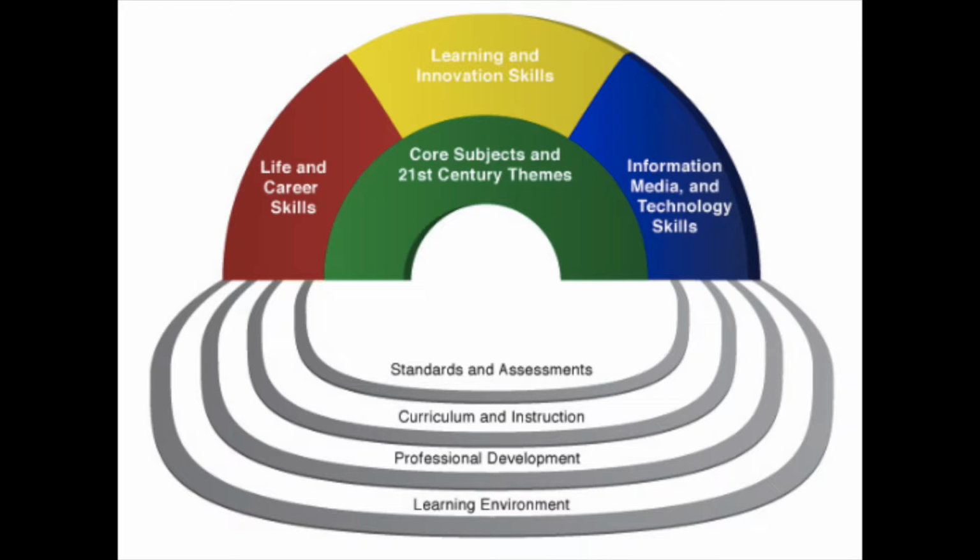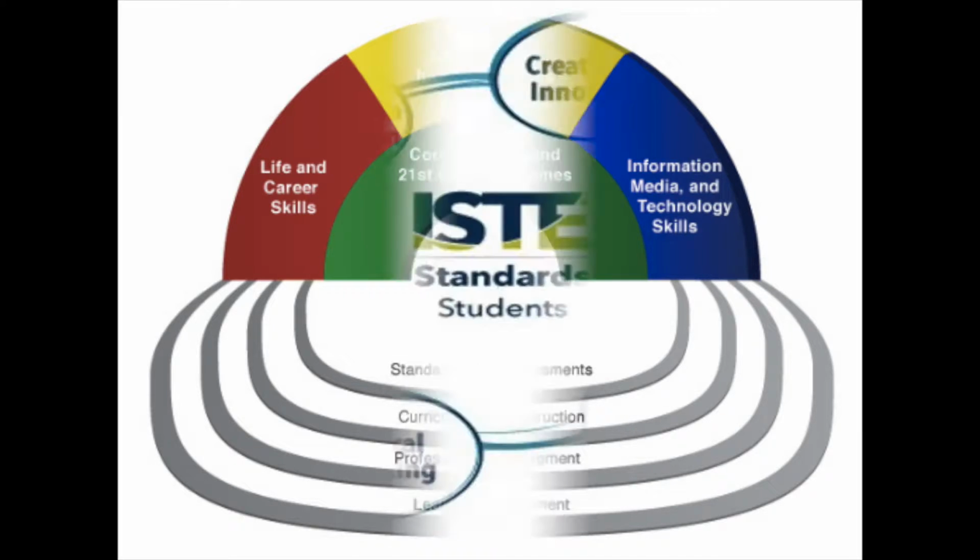As illustrated in the framework for 21st century learning, students must have knowledge in the core subject areas and 21st century themes: life and career skills, innovative skills, information, media, and technology skills. Four major support systems are necessary to ensure student mastery of 21st century skills, including 21st century standards and assessment of those standards, curriculum and instruction, professional development, and learning environments.